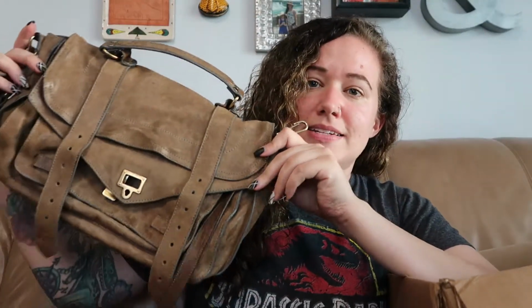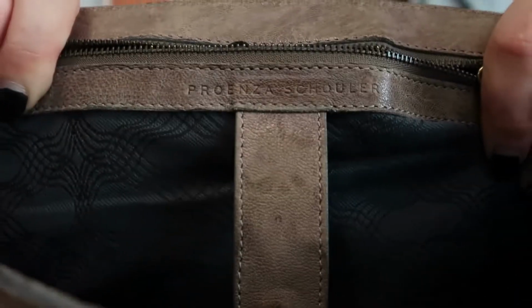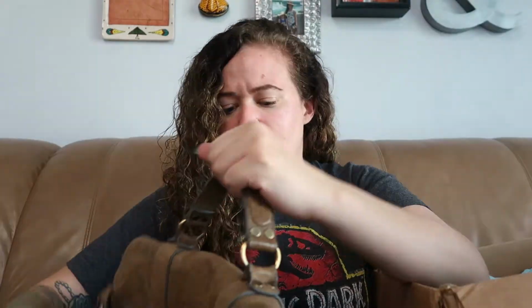This beauty is a Proenza Schouler. Let me see if I can find the brand for you. It's somewhere in here. Here's one of them, this one's just on the inside. Proenza Schouler. I picked this up for around $10, I think $9.90. Yeah, it still has the tag from Savers, $9.99 with the coupon, but I think I'm gonna hold off on sending this in because it does have some wear. If anything, I might just keep it for myself because it is the softest leather ever. But as you can see here on the back, it is a little bit discolored, so I might save that and not send it in at this time.